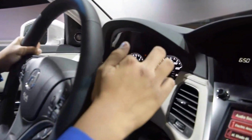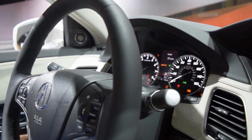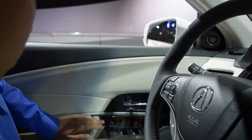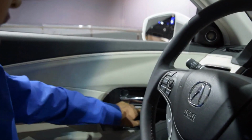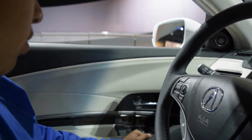You also have automatic rain sensing wipers and automatic LED headlights. Looking at the door panel materials, it is soft touch on the upper portion and leather padded right here, with more wood grain trim. This one is real aluminum trim, and you also have a nice sturdy chrome door handle. All four windows are automatic up down, so that's a nice feature to have.